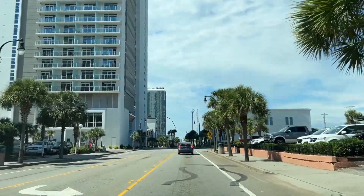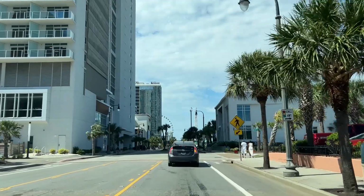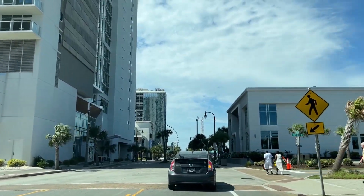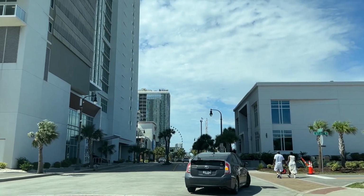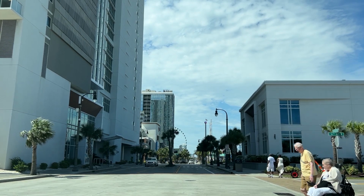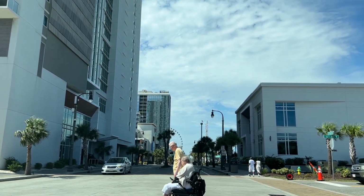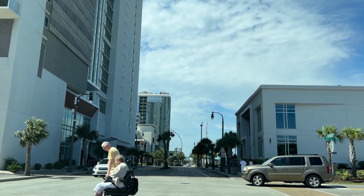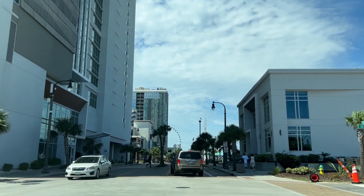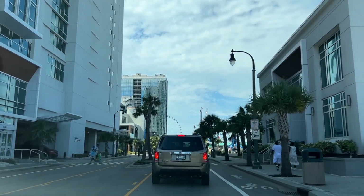So you can start to see the Skywheel now, so we're coming up to the main boardwalk area. This is where, I shouldn't say all, this is where most of the entertainment, restaurants, all that kind of stuff is located, sort of packed in this one area. Obviously, there's entertainment and restaurants up and down the entire strip. That's what people commonly refer to as the Myrtle Beach part of Ocean Boulevard. But this is where it's concentrated the most, and we'll show you all of that.